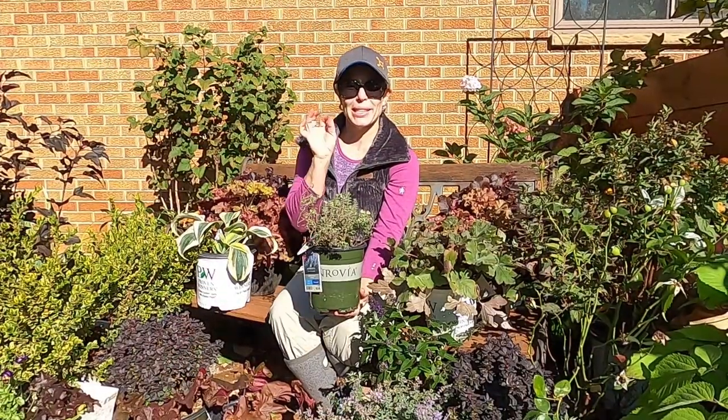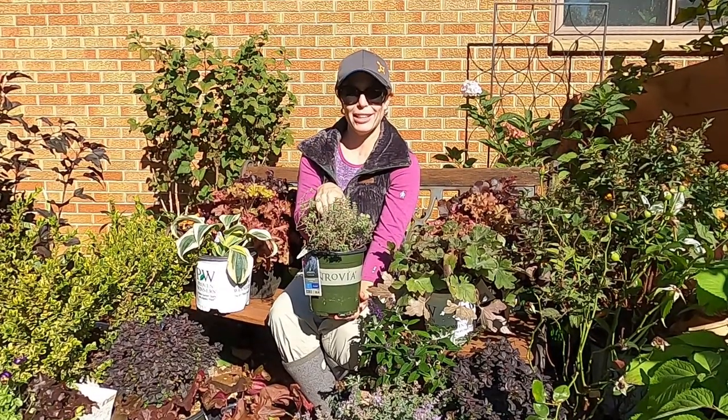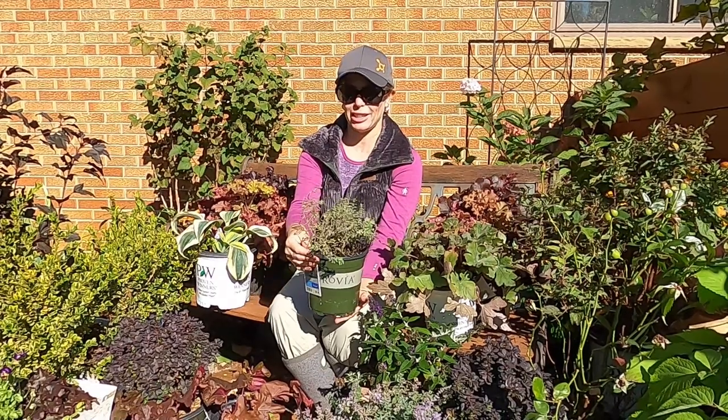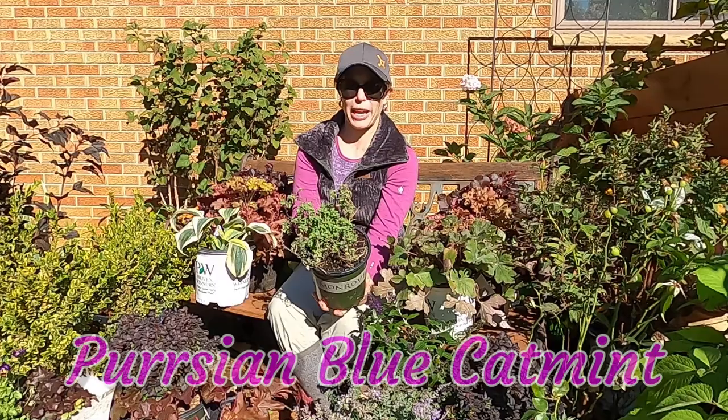So we're going to do something slightly different today. After each plant is when we're going to show you the tag so that you can see all of the information that I talked about. So this here is a Persian blue, and this is cat mint.